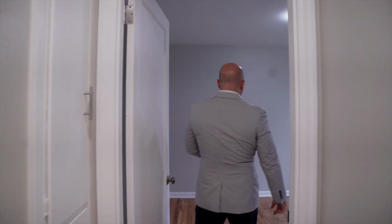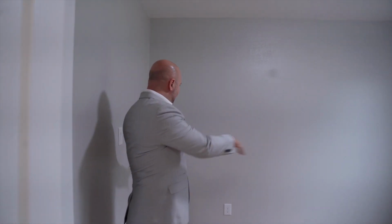We've got a bedroom over here, so we're going to do 2 twin beds against this wall.